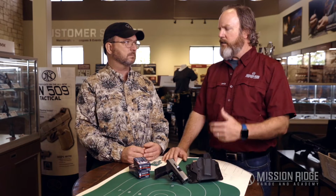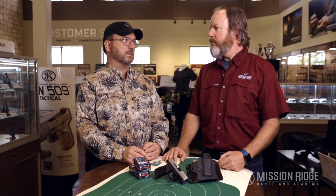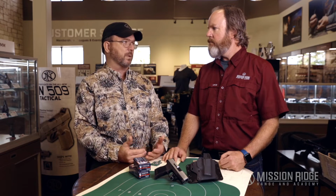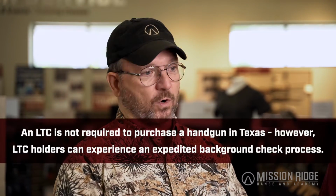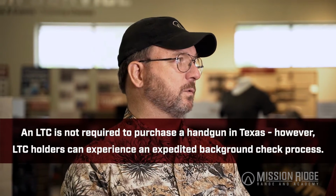Now, is the LTC required to buy a gun? Do I need to have an LTC to purchase a firearm? Not in Texas. If you can otherwise legally own a firearm, you do not need an LTC to buy it. But if you do have an LTC, you've already accomplished your background checks and they know your history, so you don't have to go through the National Instant Check System, or the NICS check. So it saves you some time buying a firearm.